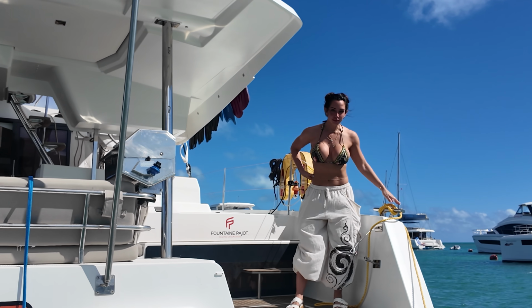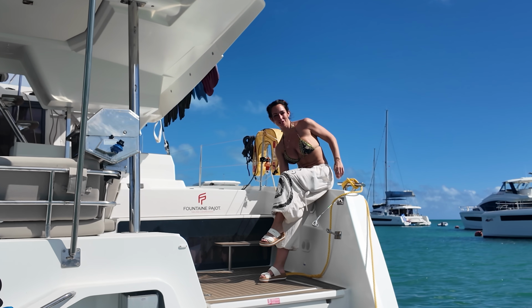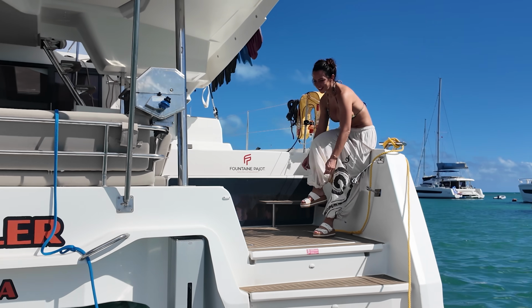Who's the sexy gypsy? Pirate. It's been back and forth from gypsy and pirate all weekend, hasn't it? Yeah.